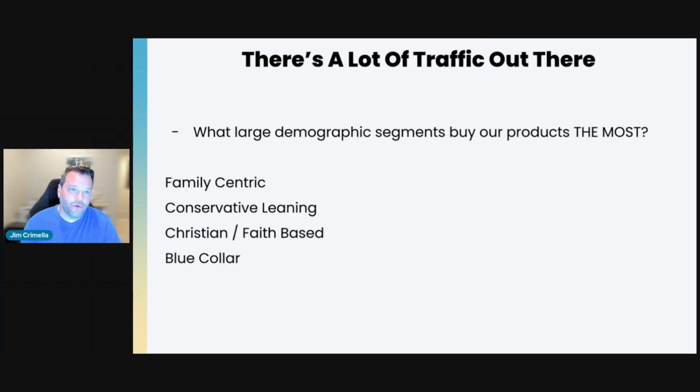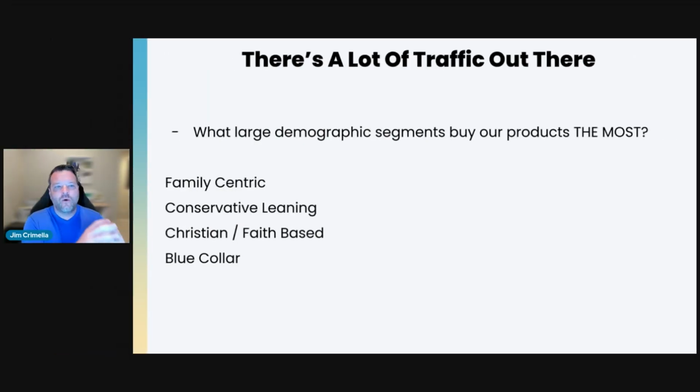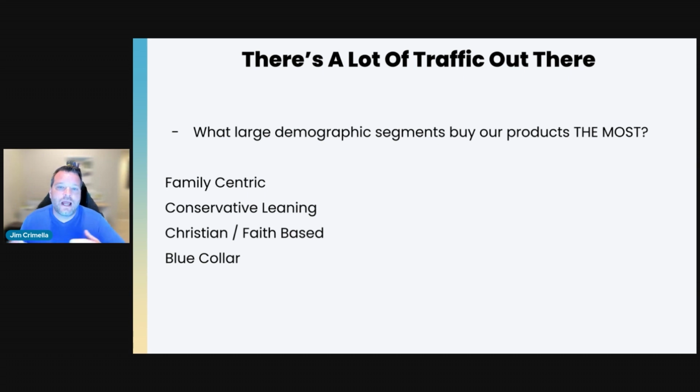Conservative leaning people buy our stuff. Now, why would I pull politics into it? Well, it's not really politics. I'm just looking for giant swaths of people. And then we're going to go out and figure out, if this group of people exists, where do they hang out online? Yes, they hang out on Facebook. Yes, they hang out on TikTok, but where else do they hang out online, right? So that's why I'm trying to lean into this, is big groups of people. And then where do they hang out?